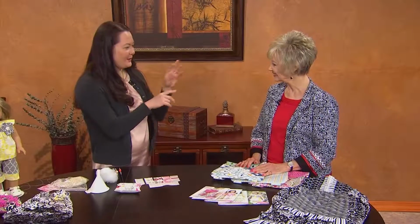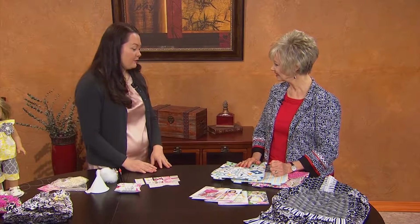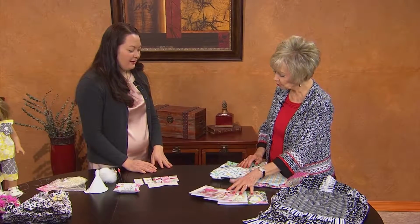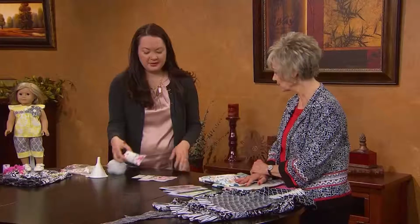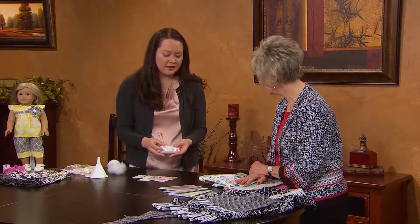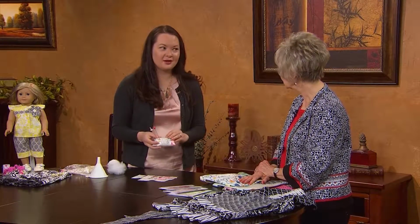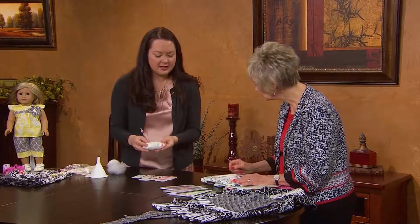It is really fun because they go and they'll choose from the bolts I designed for Riley Blake, and I love working with them. So, we're going to show several projects, but one is a pin cushion, which was always a first. Yes, and if you are learning how to quilt, if you want to teach your child how to quilt, this is a great first-time project because it's so simple.